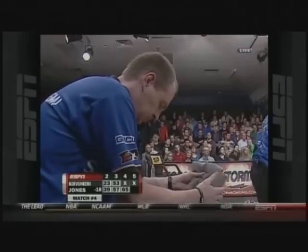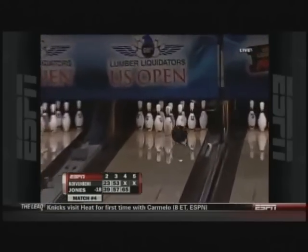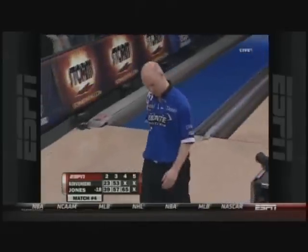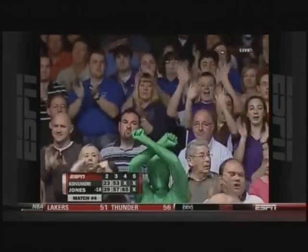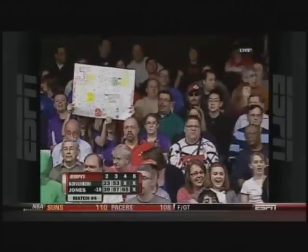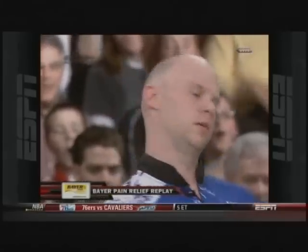Pressure swings to the Jones camp here in the fifth, coming off an open frame. Come on, 10! Yeah! Well, he catches a little break there after the not-so-friendly 4-9 split in the fourth. Take a look at our Bayer Trusted Pain Relief Replay, brought to you by the makers of Bayer Aspirin. Exhale on that one. He needed a strike badly there in the fifth.